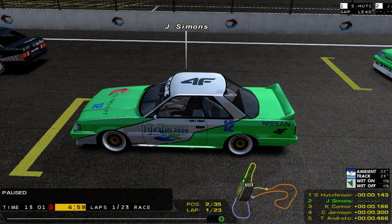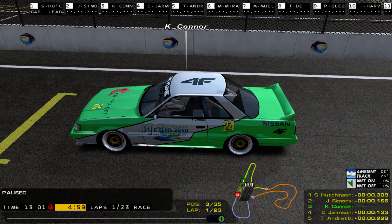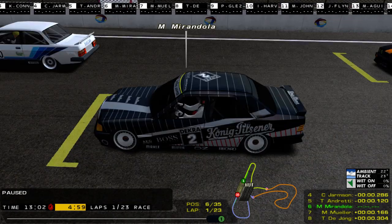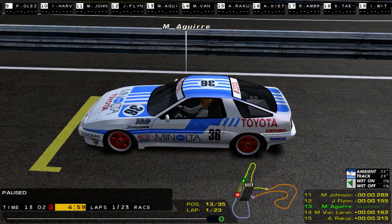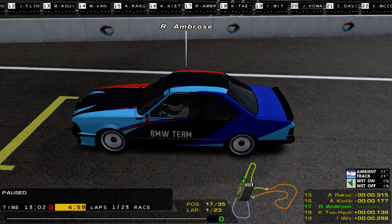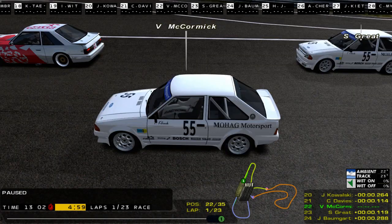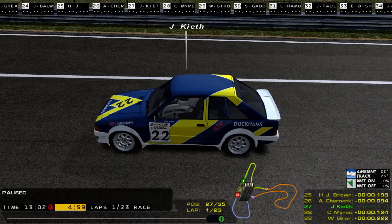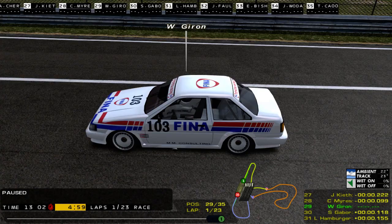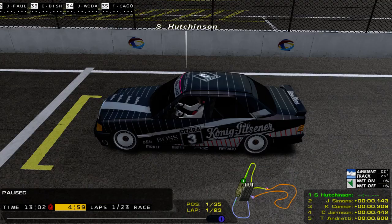Joining him in the front row of the grid is James Simons, the man really quick in that Nissan of his. Then we have Connor, Johnson, Andretti, Mirandola, Miller, De Jong, Glezos, Harvey, Johnson, Flynn, Aguirre, Van Laren, Rakus, Keith, Ambrose, Terhune, again destroyed by his teammate, Witt, Kowalski, Davies, McCormick, Great, Baumgarten, not a horrible qualifying session, Brown, Chernyankov, Keith, Mears, Gyron, Gabor, Amberger, Faulkner, Bishop and Voda rounds off the grid.